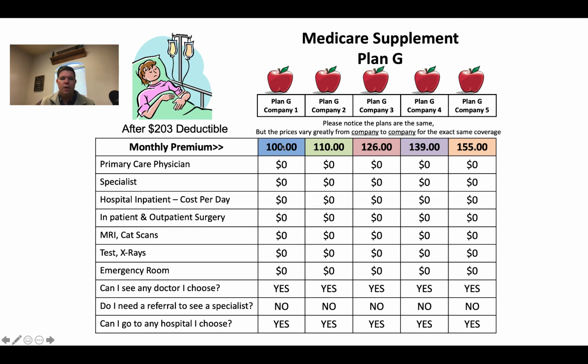Okay. Now, remember, Medicare pays first, and then your supplement pays your share. And because of that, Medicare gets to set the prices that they pay the hospitals and the doctors. The insurance companies don't have a say. Okay, if Medicare approves it, the insurance company has to pay. They have no choice. They're obligated by law. And Medicare sets the prices, not the insurance companies.